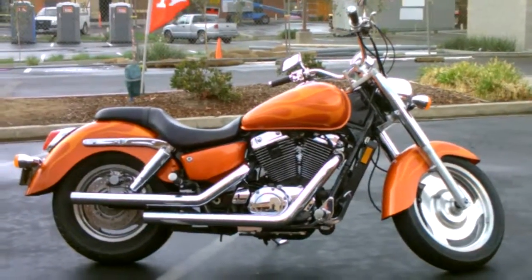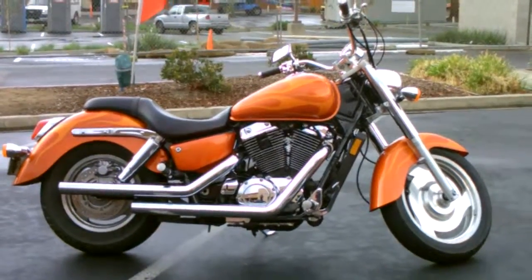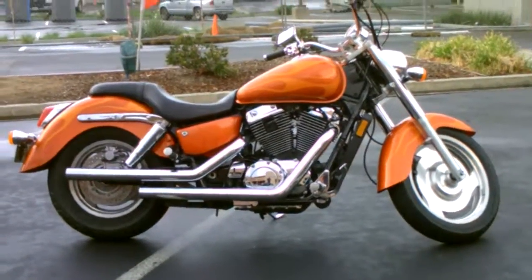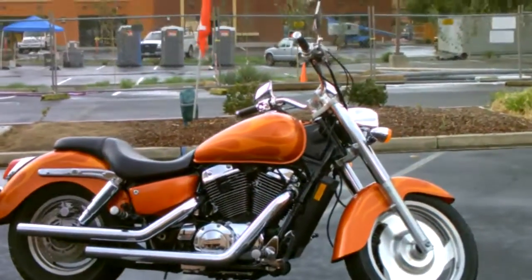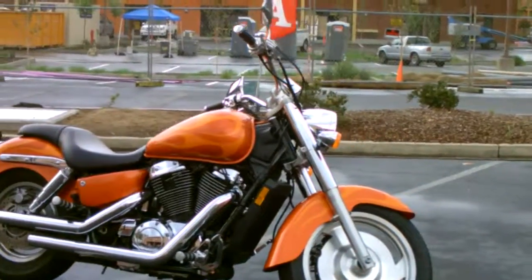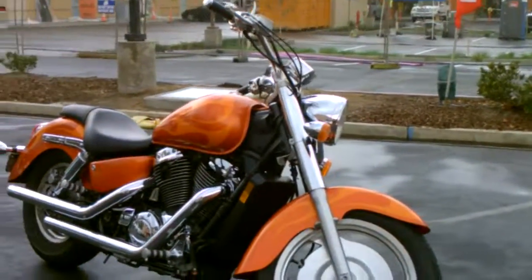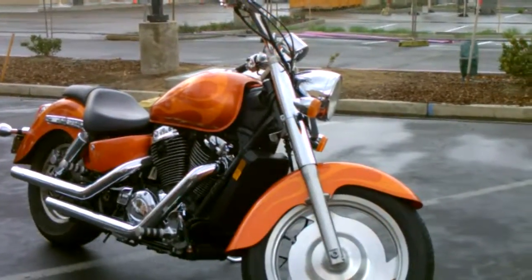Here we are at Contra Costa Powersports at our new location, 1150 Concord Ave. And today we have our 2002 Honda Shadow 1100 SABRE. This has got a gorgeous factory custom paint scheme, two-tone orange with flames.